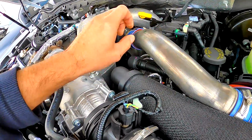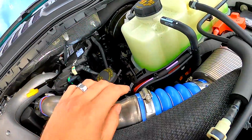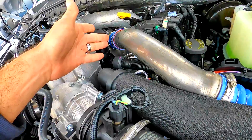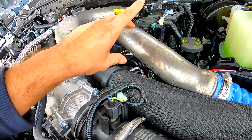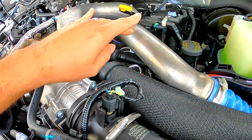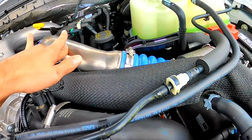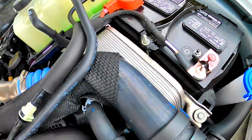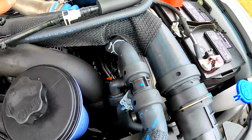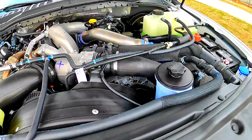Coming out of the turbo, we've got a nice metal pipe with silicone connectors. I like seeing that. Of course, they do this on the hot side because a rubber hose here would not hold up as well as metal to the high temperatures coming out of the turbo. But after it goes through the intercooler, which looks to be exactly the same as the previous model years, it'll be much cooler. And I guess Ford says the rubber hose is fine.